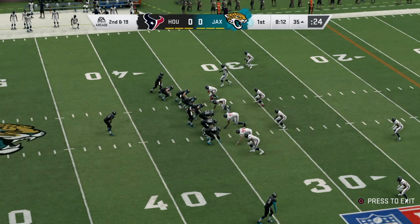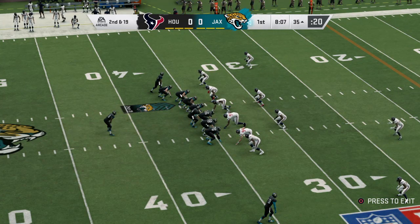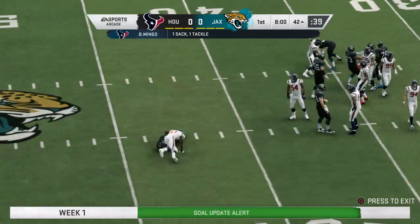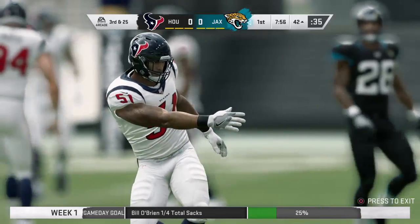So second and long, and got to be careful not to fall out of field goal range. They'll fake the handoff. Now Darnold, and he's going to go down again. Give the sack to Barkevious Mingo, the former number 6 pick.